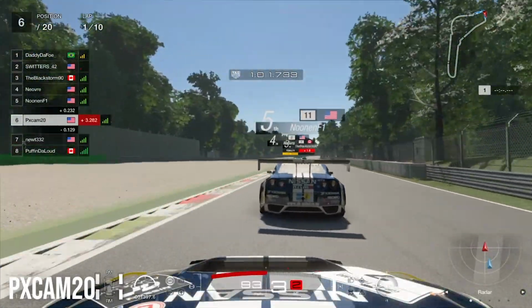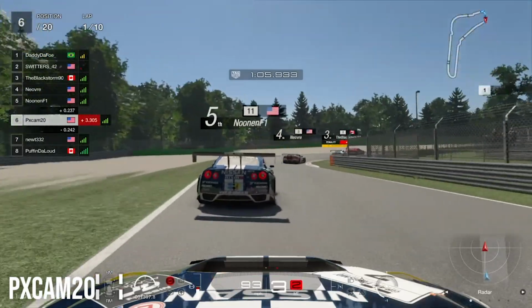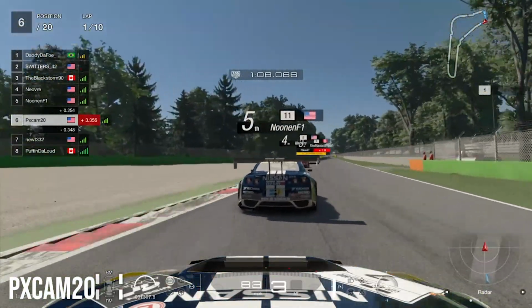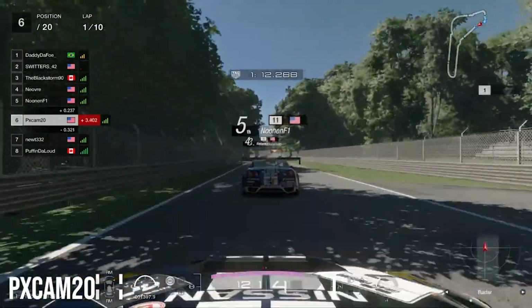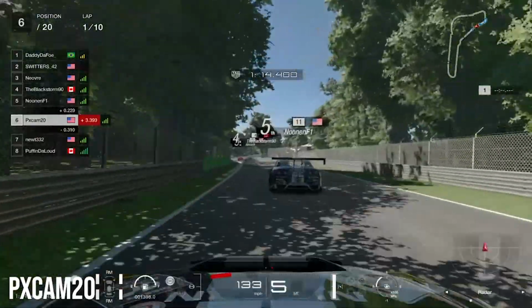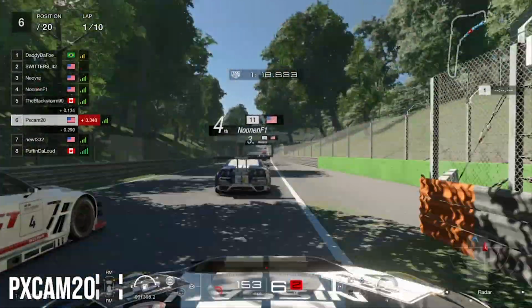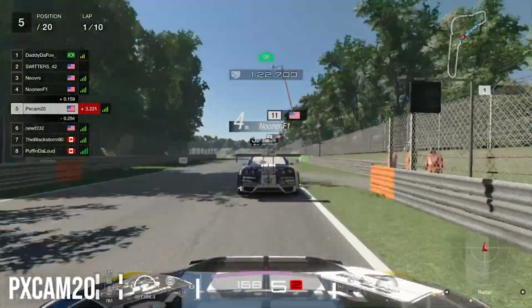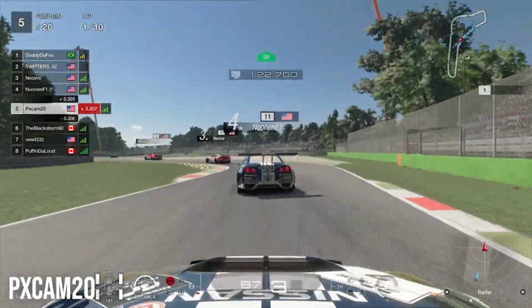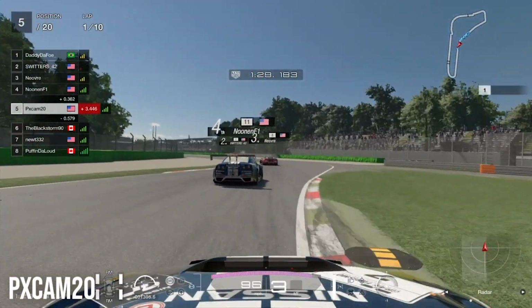Our tires are still very cold as we're now following 5th place heading into Lesmo 2. Coming down from Lesmo 2, heading down the straightaway that's going to lead us into the Ascari chicane, we have a car ahead of us that actually has a penalty, so we're going to try to see if we can get around him as he's slowing down on the straightaway. We're going to move on to the outside. He gives us the space, and we're able to push our way up into 5th place after getting bumped all the way down to 10th after the first chicane. As we head into the Ascari chicane now, we're following 4th place.